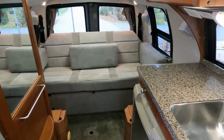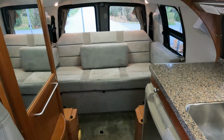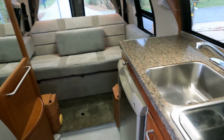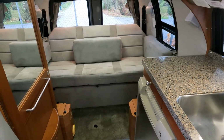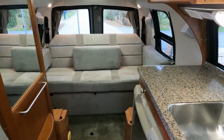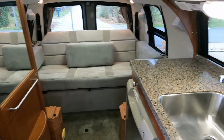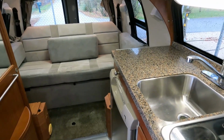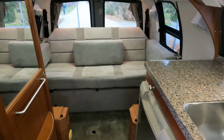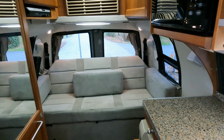I like it. I recently went from a 38-foot Class A to a 25-foot B+, and guys, let me tell you something. It's a little different not carrying so much stuff with you, but I actually like it now. I really do. It's nice not having a lot of extra stuff. It's nice having something that you can clean very quickly and easily. It's nice not having junk you're carrying with you. Everything you carry, you have to have, and this is no exception to that rule.